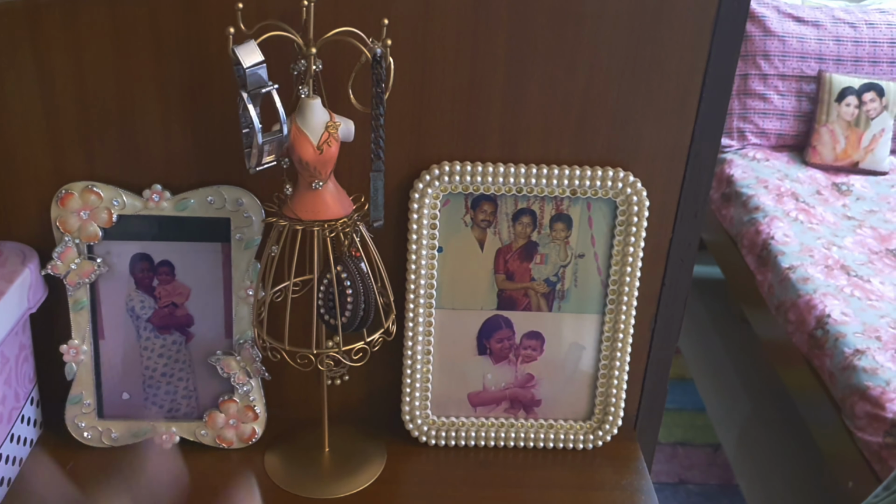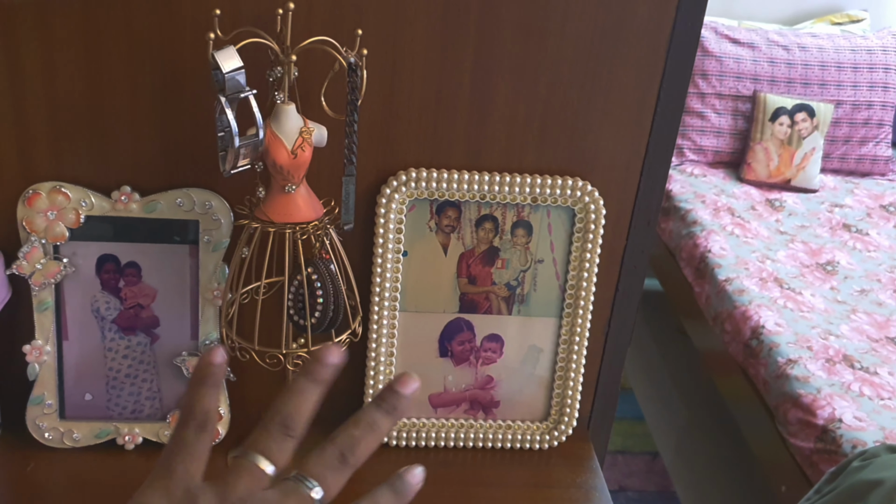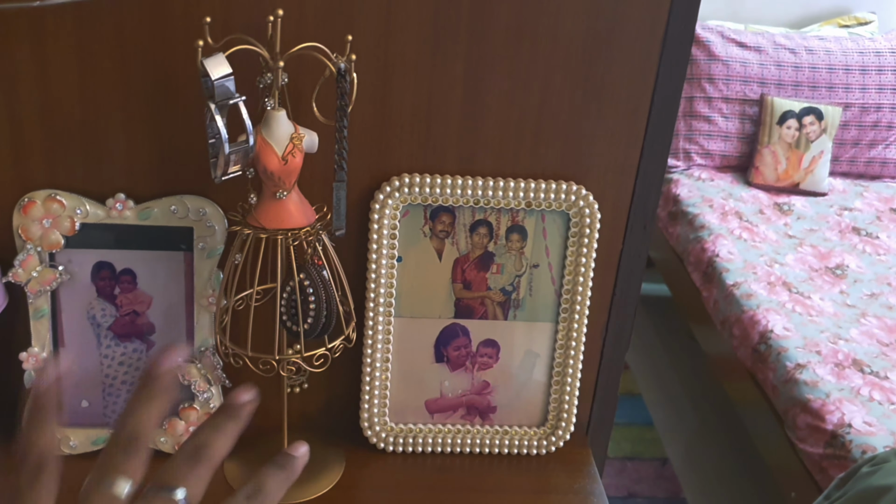Beside it are two photo frames. I placed my mother-in-law and father-in-law pictures in them, and they are not with us anymore. They passed away long back.